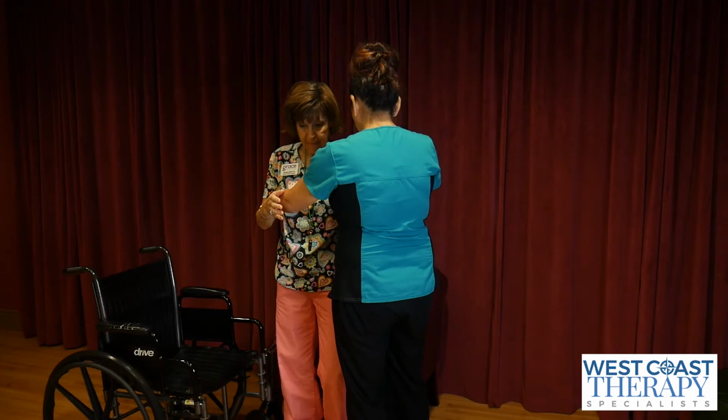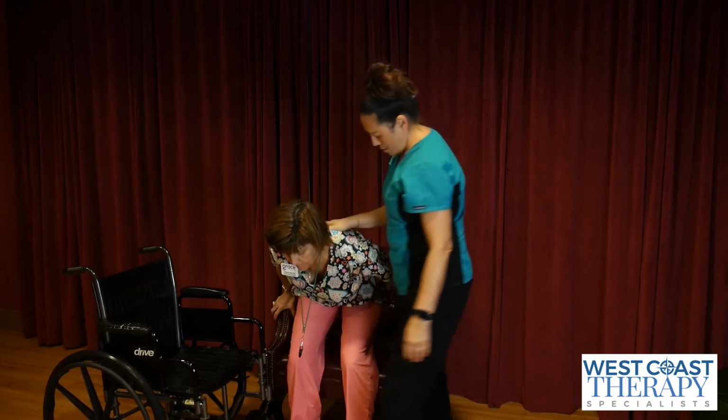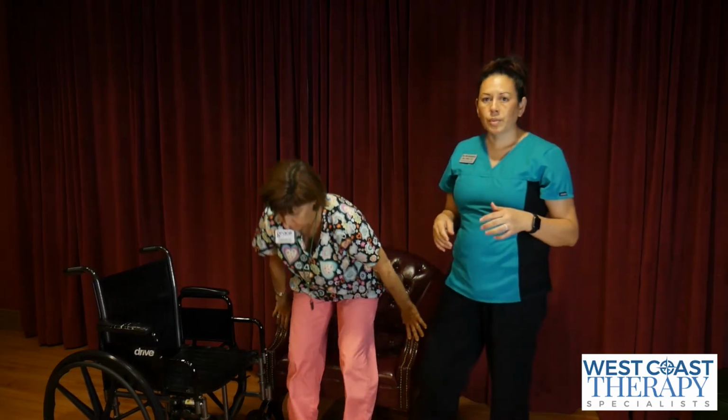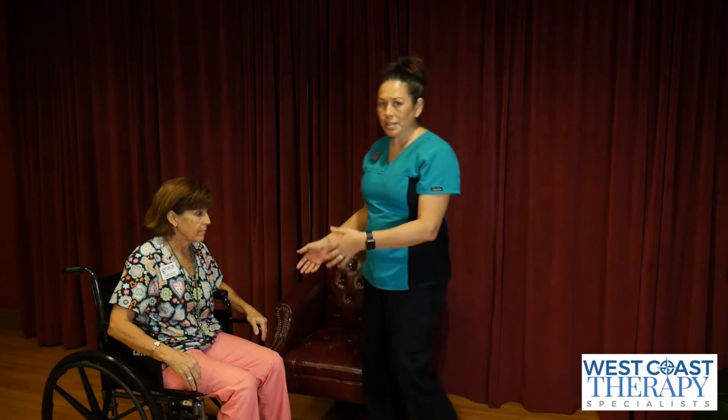There we go. And then reach back with your hands, bend your knees. And then she's going to have a seat. The next one we're going to do is a sit pivot. The difference is this is for someone who needs a little more assistance when they transfer. Again, we set up the same way.